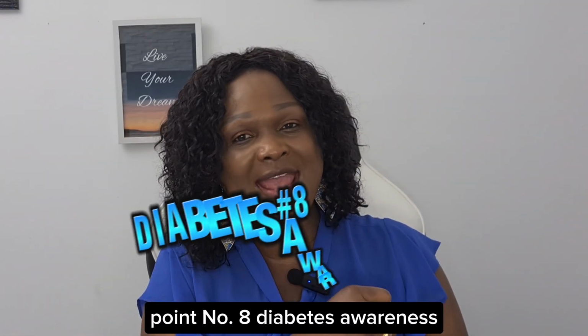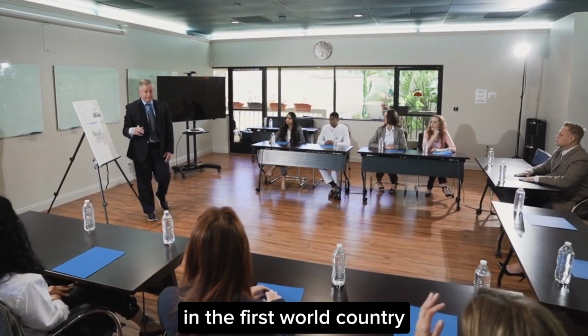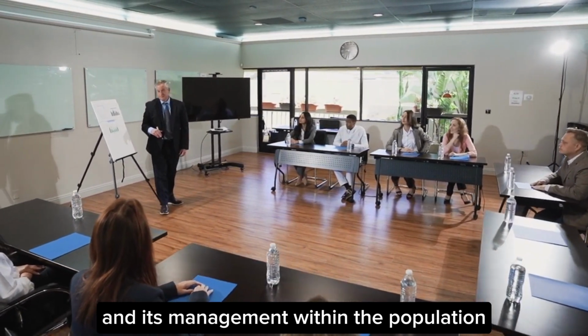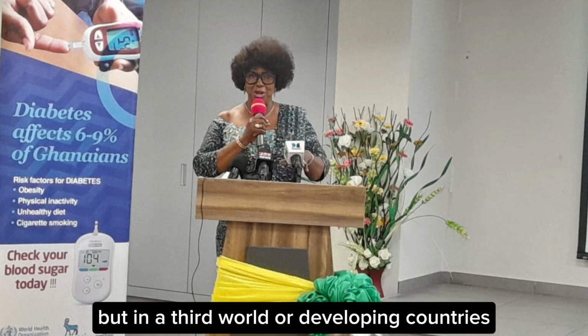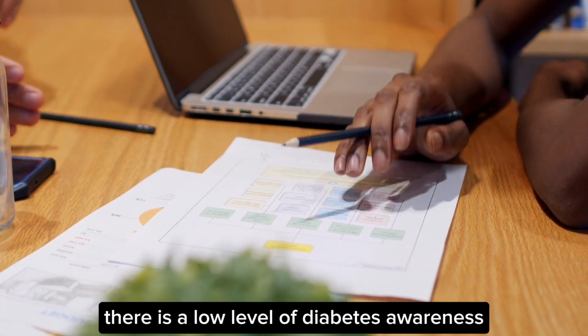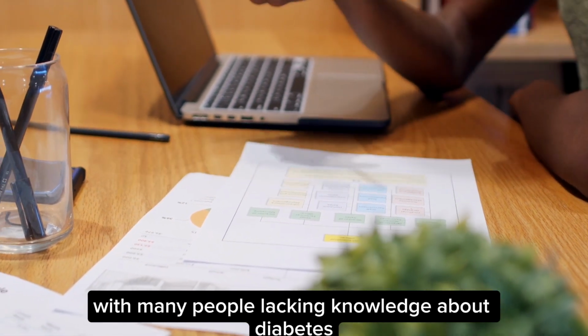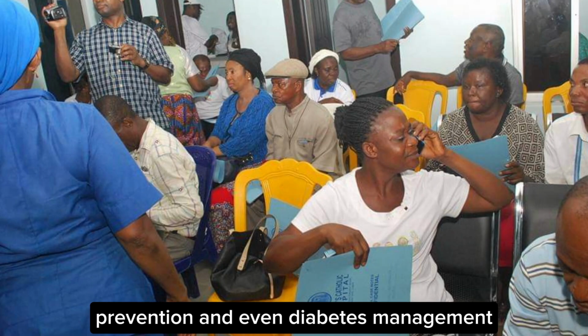Point number 8, diabetes awareness. In the first world country, there is a high level of awareness about diabetes and its management within the population. But in third world or developing countries, there is a low level of diabetes awareness, with many people lacking knowledge about diabetes prevention and even diabetes management.